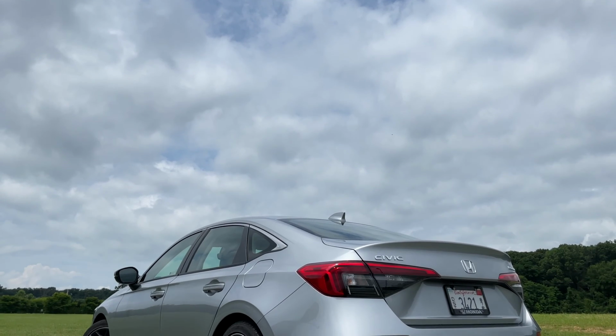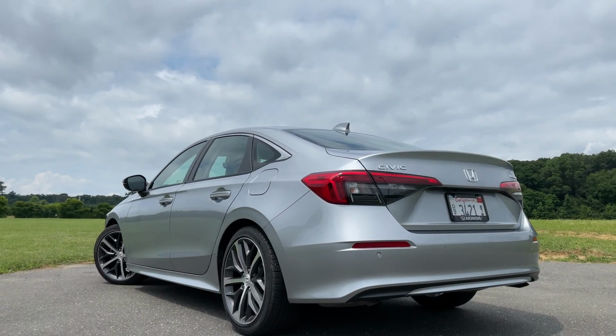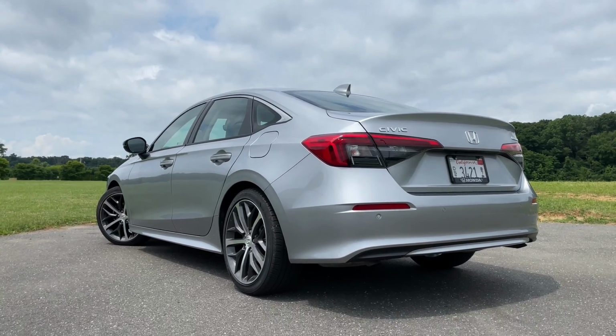Mazda and Hyundai are becoming masters at their game, and the Mazda 3 and the Hyundai Elantra are some pretty exciting options. So how does the new Civic stack up against its rivals? Let's find out. Let me give you a quick tour, and then I'll give you my opinion on whether or not you should buy this over the competition.